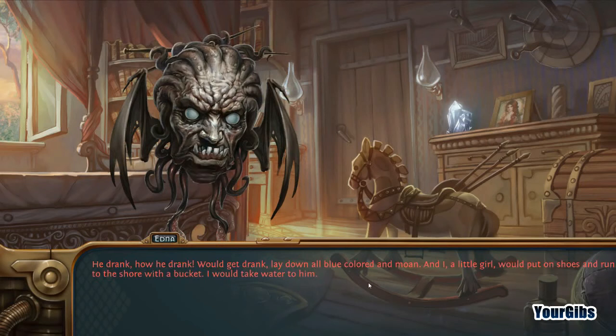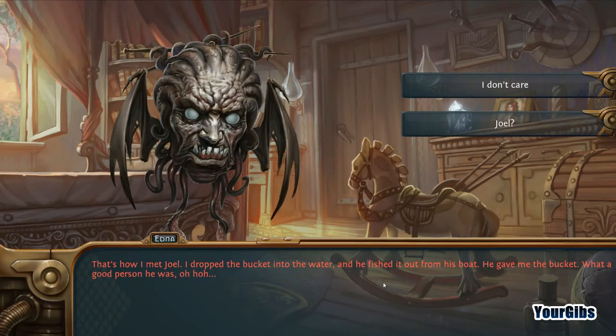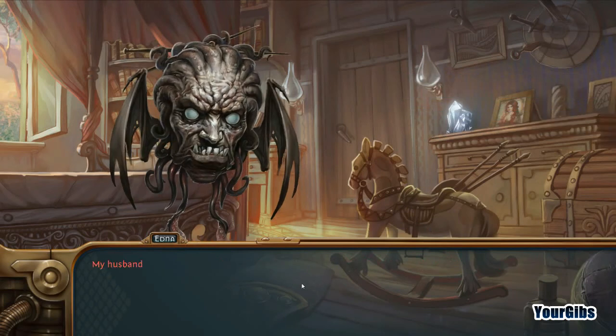He would get drunk, lie down all over the place and moan, and I, a little girl, would put on shoes and run to the shore with a bucket. I would take water to him. That's how I met Joel. I dropped the bucket in the water and he fished it out from his boat. He gave me the bucket. What a good person he was. Who was Joel? My husband.